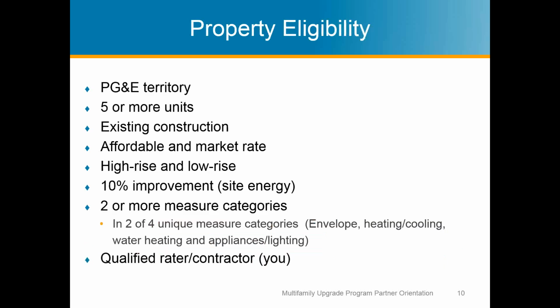A little bit about eligibility of properties. So if you're working with a multifamily property, obviously it needs to be within PG&E territory. If you're working with properties outside of PG&E territory, there are other programs, and we'd be happy to help direct you to those programs. Most of the major utilities in California now offer comprehensive multifamily programs like this. We consider a multifamily property 5 or more units in a building, although I will say that on a case-by-case basis, PG&E has been accepting duplexes, triplexes, quadplexes if there are multiple duplexes or triplexes or quadplexes located on a single site. So get in touch with us if you have a project that might be somewhere in between this definition, and we'd be happy to help you determine whether it's a better fit for the multifamily program or PG&E's single-family program. This is an existing property program, so this needs to be an existing multifamily property.